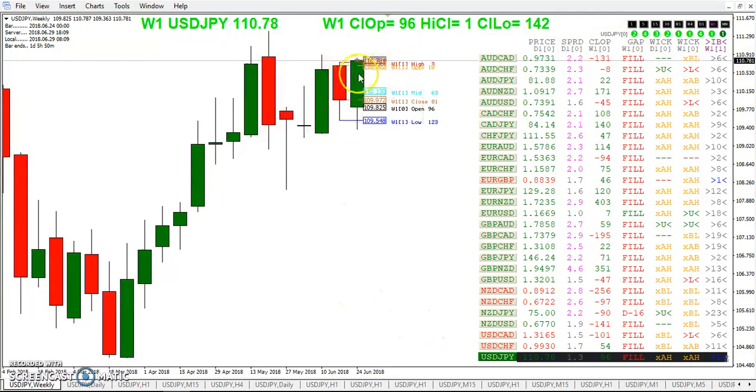And you can see what's happening with dollar yen. What it's going to do next week, next month, we'll just have to wait and see. No crystal balls here.